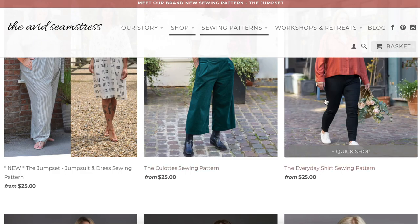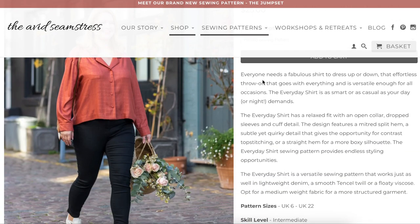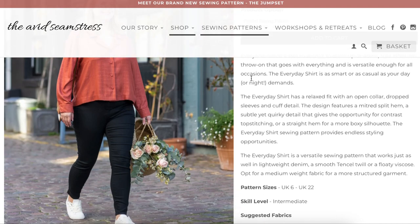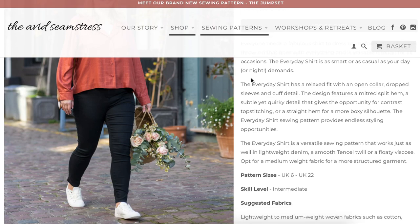Mm-hmm. Okay, now we have the everyday shirt. Everyone needs a fabulous shirt to dress up or down, that effortless throw on that goes with everything and is versatile enough for all occasions. The everyday shirt is as smart or casual as your day or night demands. Okay. Relaxed fit, open collar, drop sleeves, cuff detail, mitered split hem, subtle yet quirky detail. Yes, yes, yes.